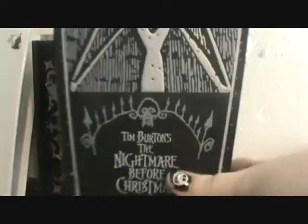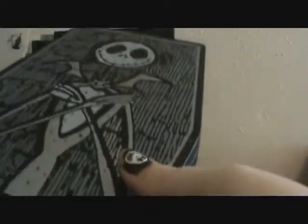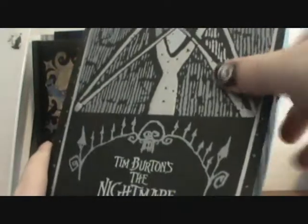And then I've got, oh, you can't see that, so I'll try to pull it down in a frame. Some candles. Let's open it up and see what we've got in here. I wish this wasn't so tall. You can't see them, but I'll pick up the camera so you can. There's Jack, Sally, and Zero, and these are staying in this box. They're not coming out.